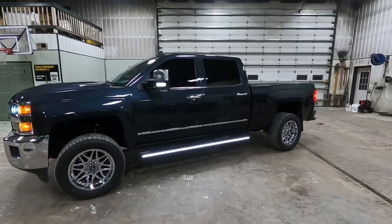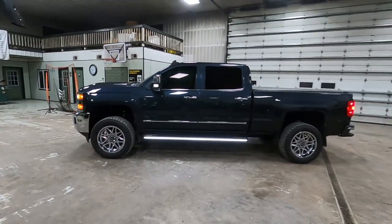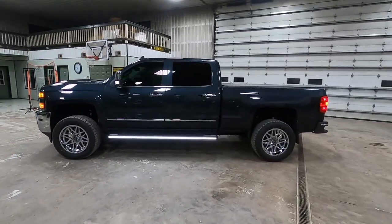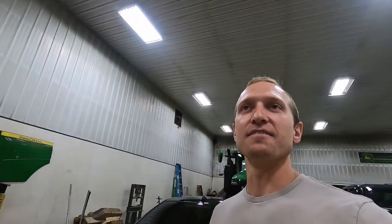One thing that I would like to do is, with that light along the side, without having rock lights in there with it, I feel like it looks just a little bit out of place. And so we'll see. We might do that here in the future. I've never been the guy to do rock lights. I've never done any of that kind of stuff before. Not that I can't, I just never have. It's never been my thing. But we'll see. I might do it.